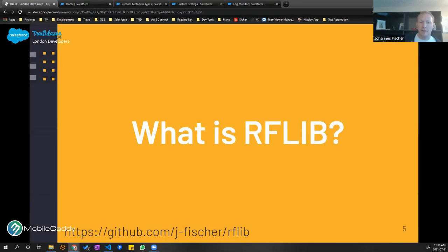So what is RFLIB exactly? Well, RFLIB is basically combining my experiences from the earlier years with the gaps in the market and the knowledge that I accumulated through working on the Salesforce platform, built into one library ecosystem. It's meant to serve as a solid foundation of your org that you build your customizations around, and hopefully do that in a cleaner and better way.